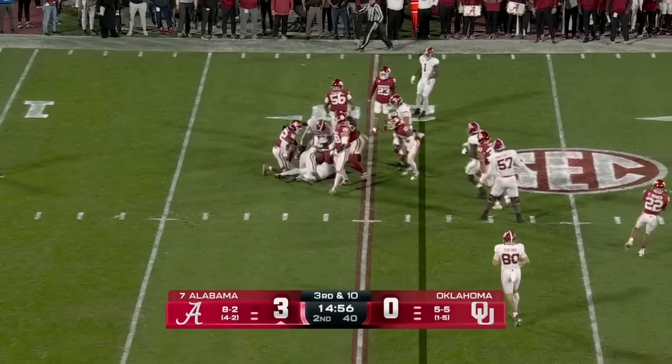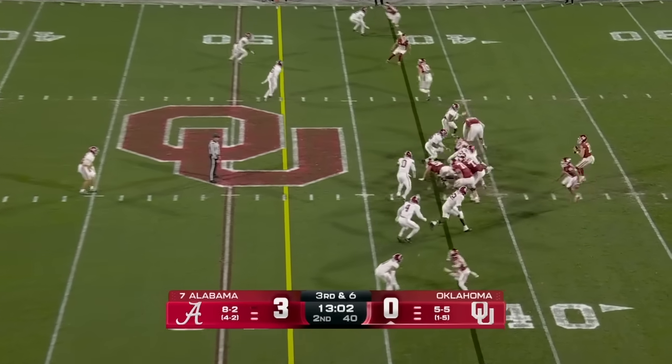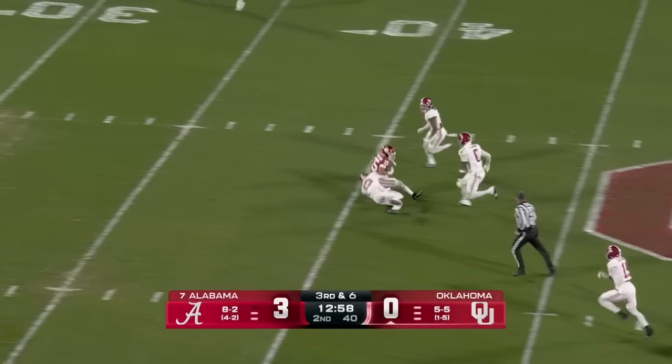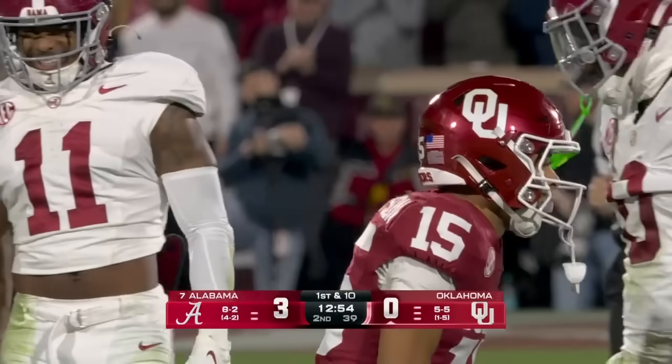Milroe, heavy traffic, drop behind the line. Pressure comes. Arnold backpedals, delivers across the middle. Thompson's free and is finally tracked down inside the 40. But a quick crossing route.